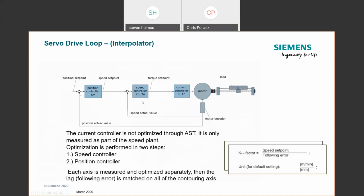Each axis is measured and optimized separately, and then when that's done, the lag, which is also known as the following error, is matched on all of the contouring axes. By contouring axes, in the case of a 3-axis machine with a spindle, X, Y, and Z, even though you can optimize the spindle, and it's recommended in some cases that you do, because the spindle is an axis, it is not a contouring axis.